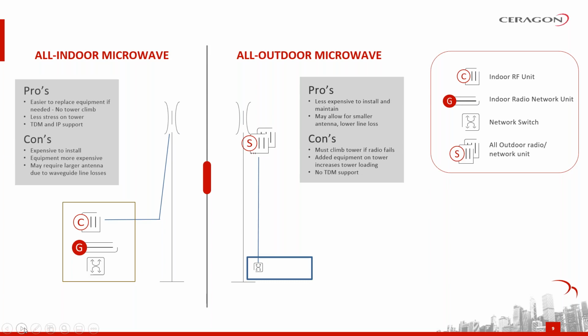On the all outdoor side, the obvious advantages are it's less expensive to install and maintain. And because you don't have the line losses from the waveguide, you may be able to use smaller antennas. So again, depending on your situation, if you have really restricted antenna heights that you can use on a tower because of the tower owner's availability or rules or cost of rental, all outdoor could be a good solution. But on the negative side, if a radio were to fail, the only way to get it down would be to climb the tower and replace it.